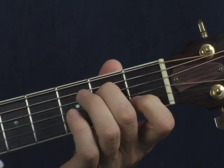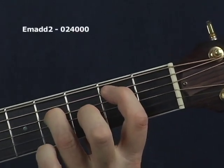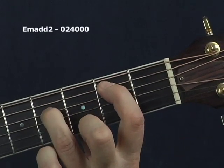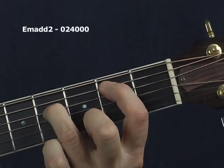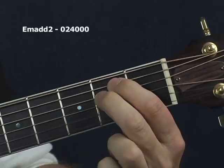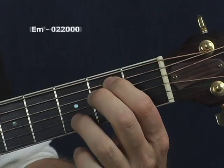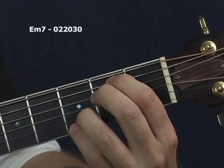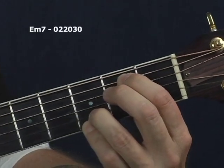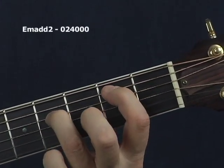And then this last chord that I play is this one here, which is actually an E minor add 2. We're adding this F sharp note to an E minor chord. I mean, you could play a stock E minor if you want to, or an E minor 7th, or an E minor 7th this way. Those will all fit in the progression, but I might as well teach you some different chords. So this is E minor add 2.